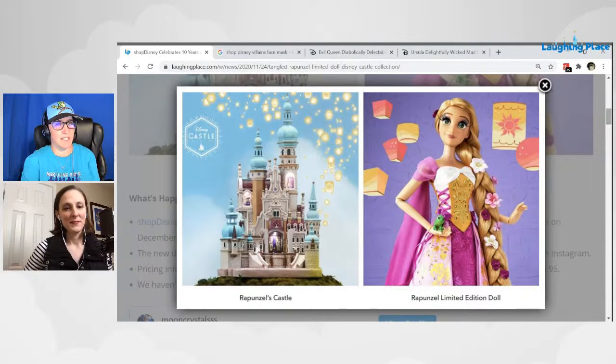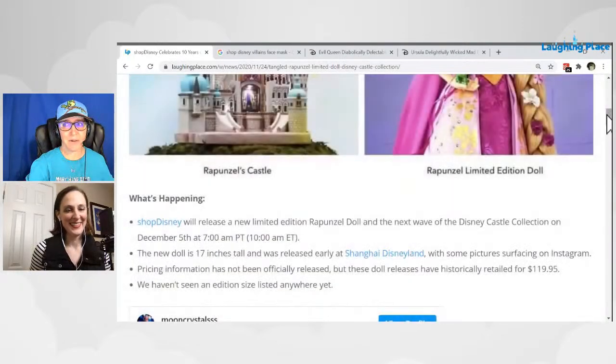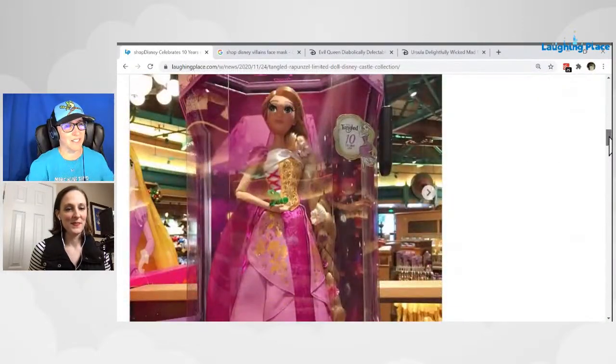It's really lovely with these, I want to say threaded is the word, but the eyelashes really bring out her eyes, and little Pascal is so adorable. And the way that they've woven and braided her hair and then have the flowers in it, like the way that she did her hair in the film. It's a really lovely doll. I guess it already made a bit of a sneak peek over in Shanghai, and we were able to see that on Instagram. So that's some exciting stuff.